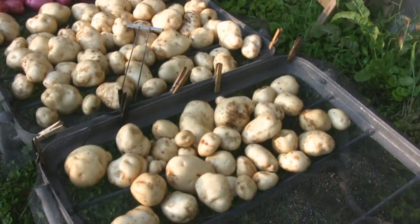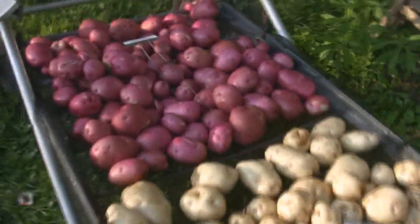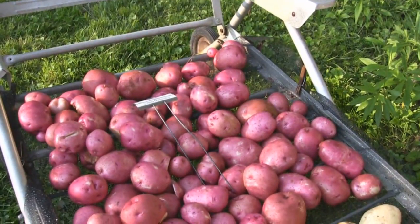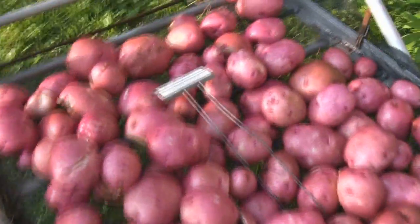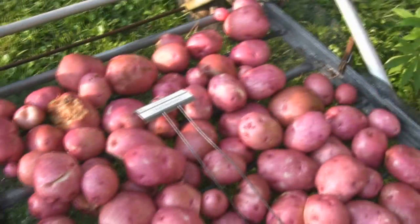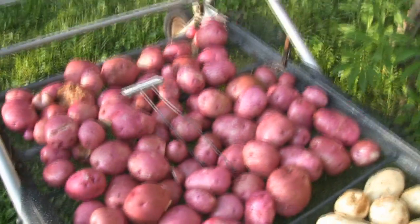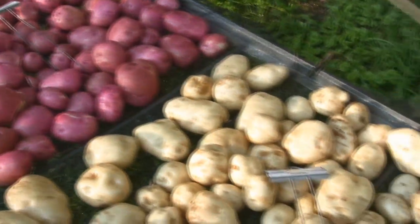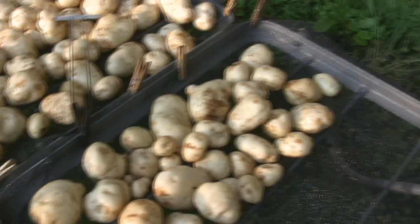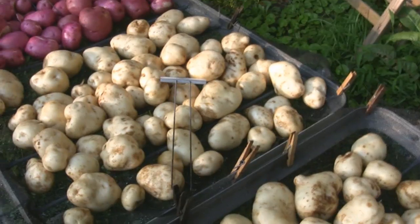These are cobbler, and these are the red Norlands, which is the first ones that I started. And it's funny because there was a fair amount of rodent damage on the red Norlands, which kind of looks like that. But you can cut that off and it'll dry closed and it'll be fine. But there was absolutely no rodent damage whatsoever on these cobblers, which are really nice looking potatoes, I think.